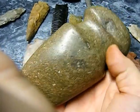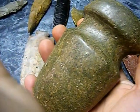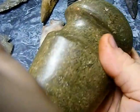And this here, right here is probably my pride and joy. It's the best axe I've ever found. It is polished all over, fully grooved, bit's good on it. Just wow, that's all I can say.